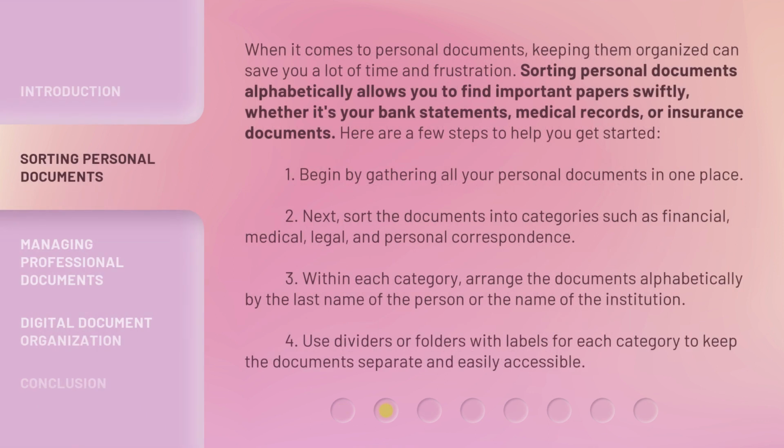When it comes to personal documents, keeping them organized can save you a lot of time and frustration. Sorting personal documents alphabetically allows you to find important papers swiftly, whether it's your bank statements, medical records, or insurance documents. Here are a few steps to help you get started.